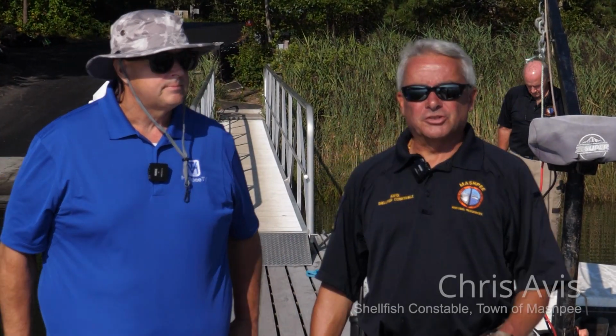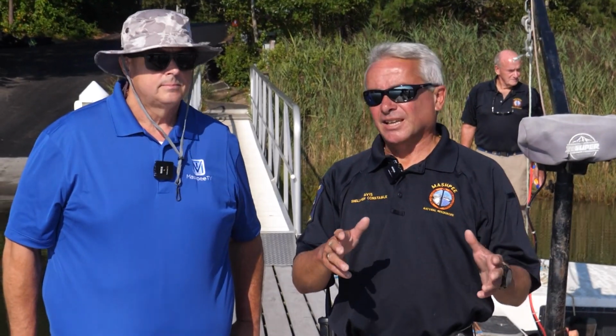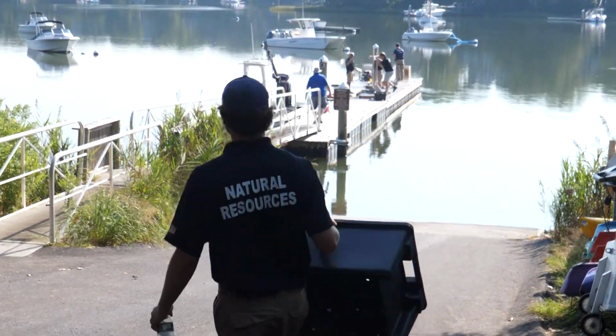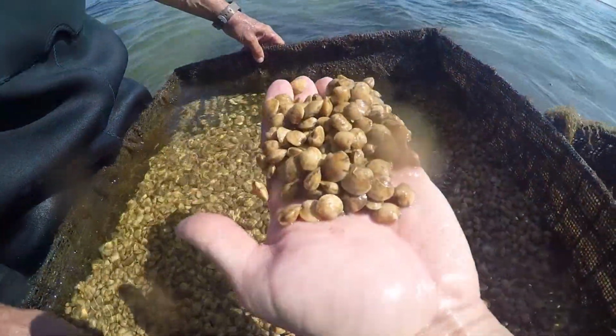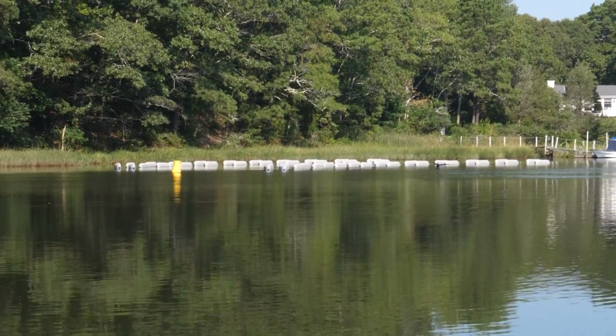So what we're going to do is start with showing us how we grow quahogs, and we use a floating upweller system, which you'll see behind you in a minute. We're going to be sorting seed. Then we're going to go out to our nursery, which is out in Thatch Island in the middle of Papaneset Bay. From there, we're going to migrate into Mashpee River, because what we're trying to do is mitigate the nitrogen loading in our estuaries.